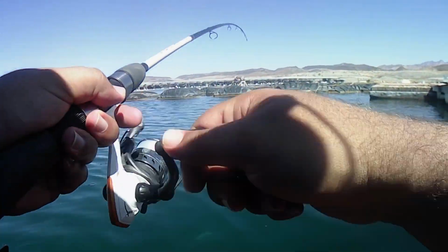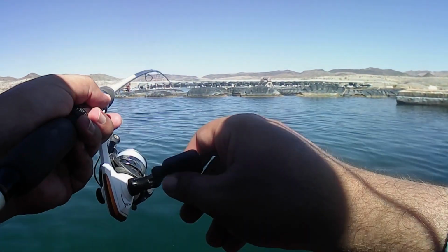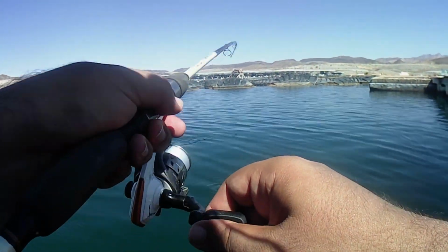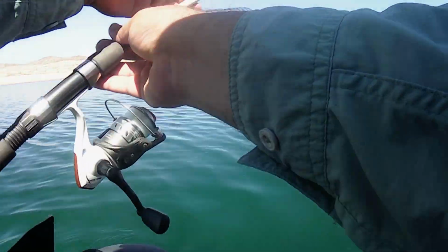Alright guys, so throwing around a little Ned rig. I think we have a fish on. It's going to be a small fish. And it's a small striper.